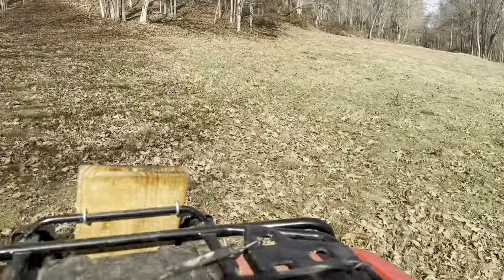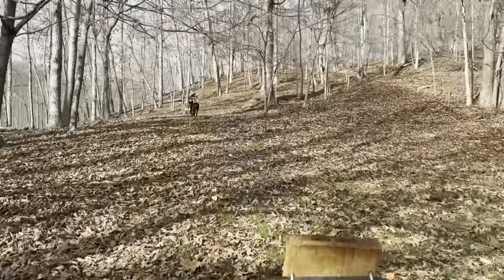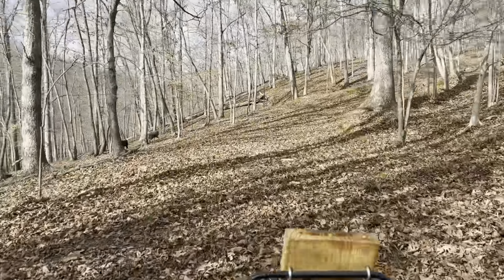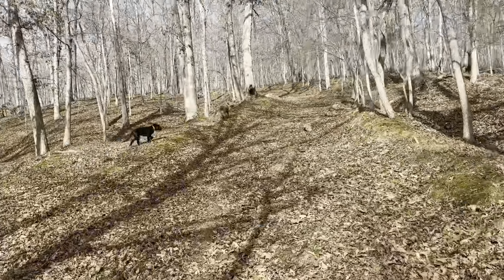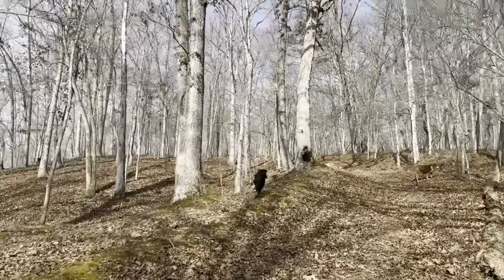We got a lot of limbs and stuff now. Hopefully this spring we'll be having some timber cut on this side. Big white oaks you see is worth quite a bit of money right now.